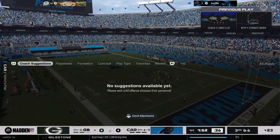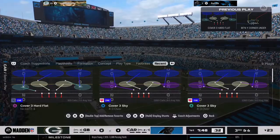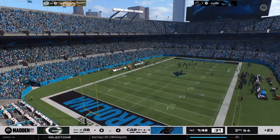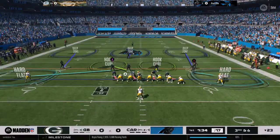It's not just imperative that the quarterback is man or zone. Same thing for a receiver, especially on a drag route. When he sees zone coverage like that, just settle down, find the soft spot, give your quarterback a chance.